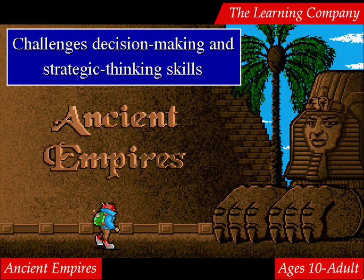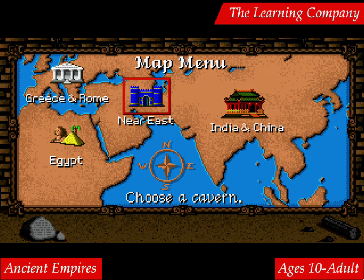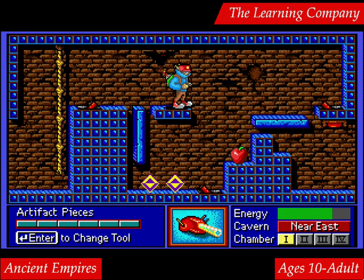Ancient Empires. The action adventure that challenges decision-making and strategic thinking skills. Famous treasures from ancient civilizations lie hidden in caverns buried deep beneath the desert sands. To find them, you must maneuver through intricate underground passageways, solve intriguing puzzles, fend off menacing cave creatures, and overcome tricky obstacles. Success depends on your ability to think strategically and make quick, logical decisions.